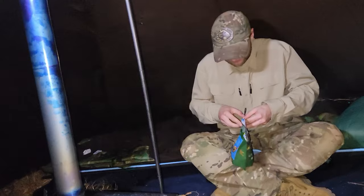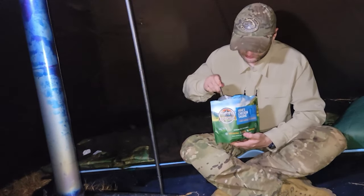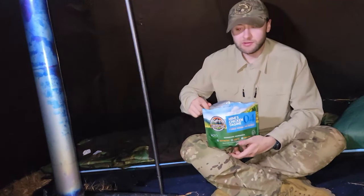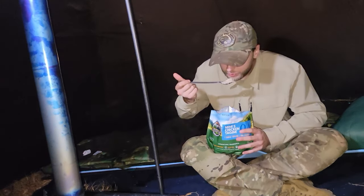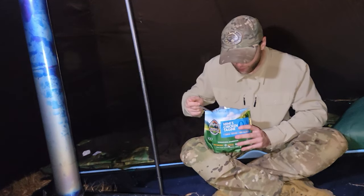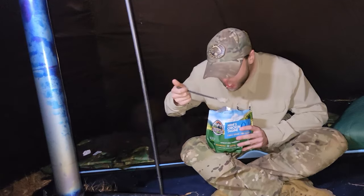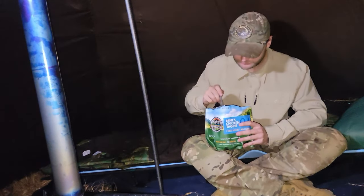Well, guys, the only thing left to do now is give her a taste. It looks like it rehydrated very well. In milliliters, I did right at 300 mils of water. Oh, yeah. That rehydrated perfectly.